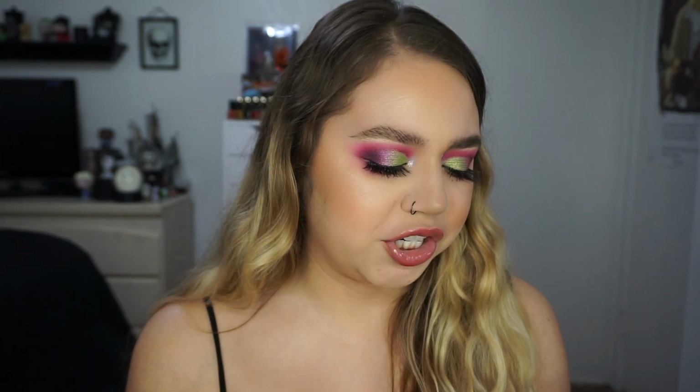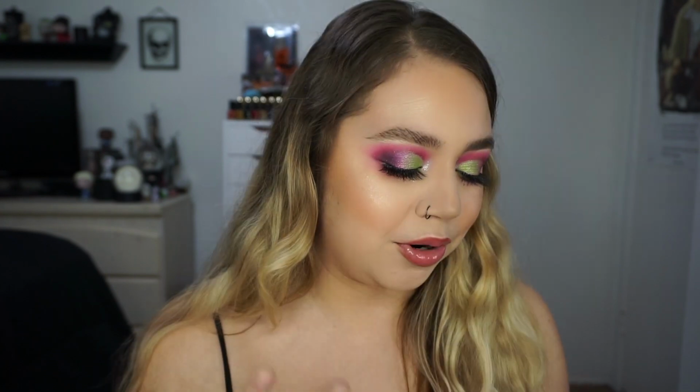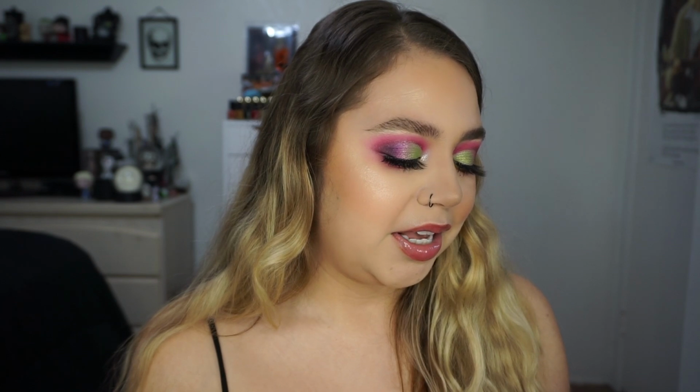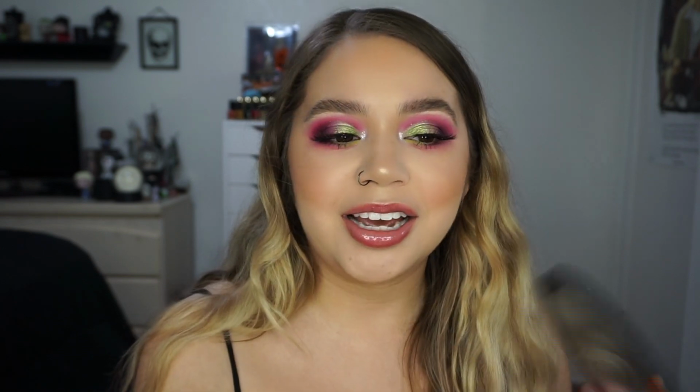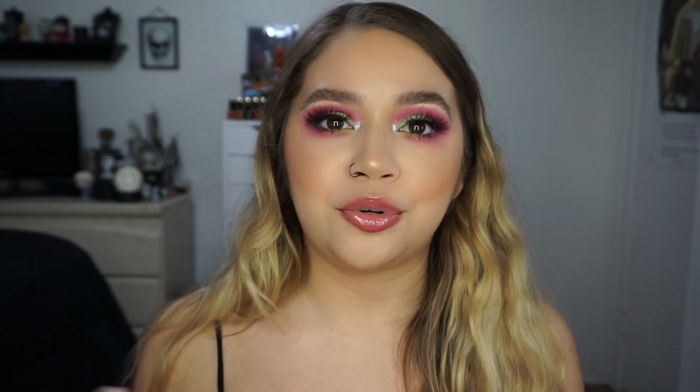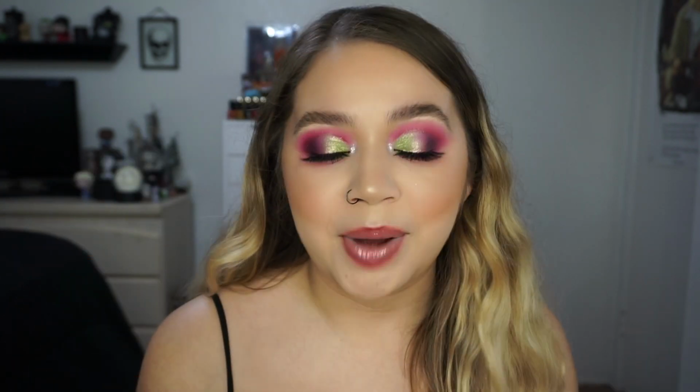There is only one shade in here that's truly a glitter. Check over how much I love the colors in here, because I think it's just so fun and unique. This just makes me really happy. I feel like so many startup brands will always start off with a neutral palette, and I'm glad that she wasn't afraid to do something colorful.